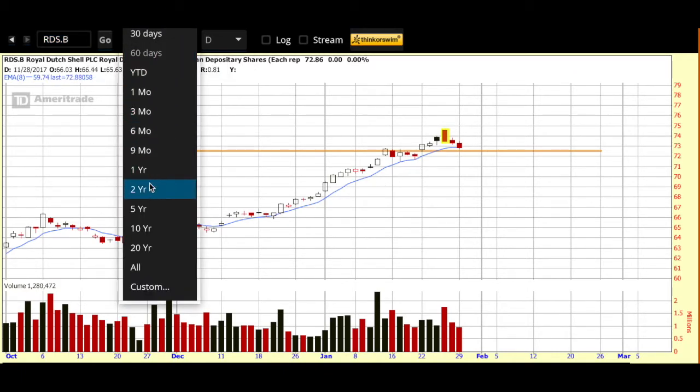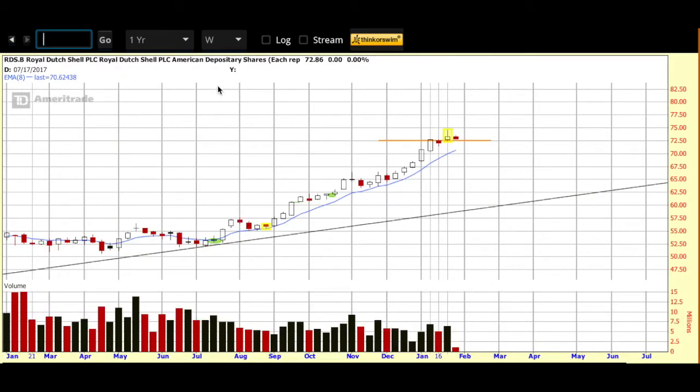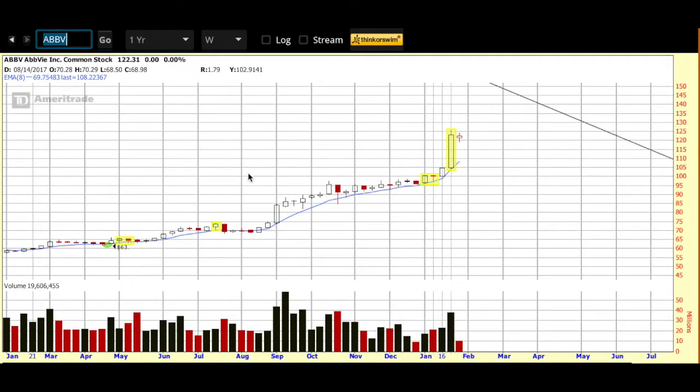The second one that I wanted to flag for you, I'm going to move it back to the weekly chart, is ABBV. This was one of our best performers of 2017, so it was our Chart of the Day Cafe featured chart back here on April 20th of 2017, Green Circle Day. Again, we're looking at the one-year weekly chart.